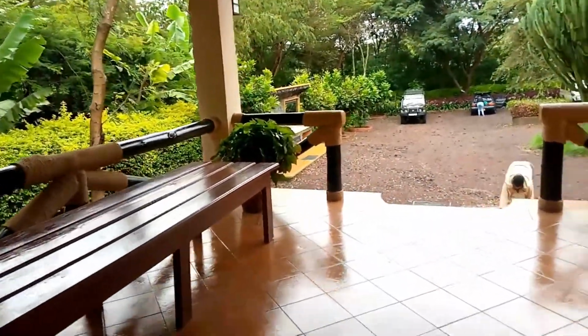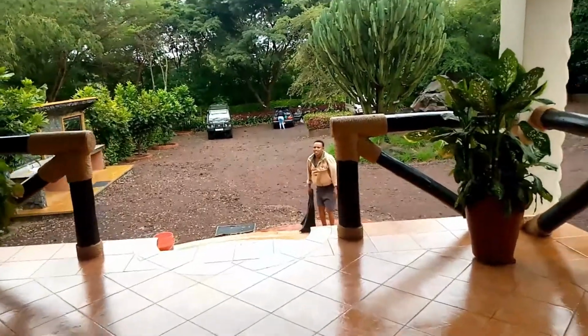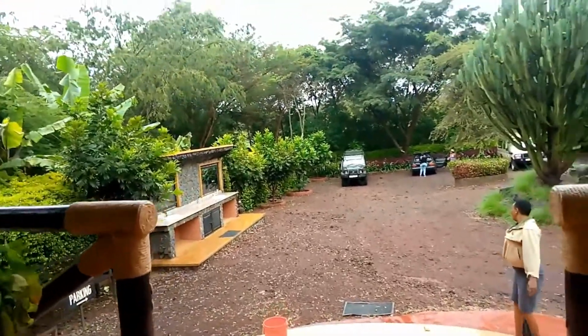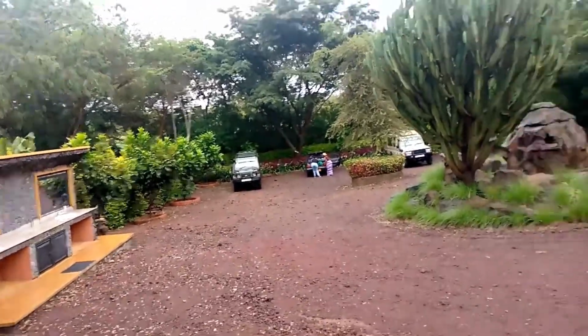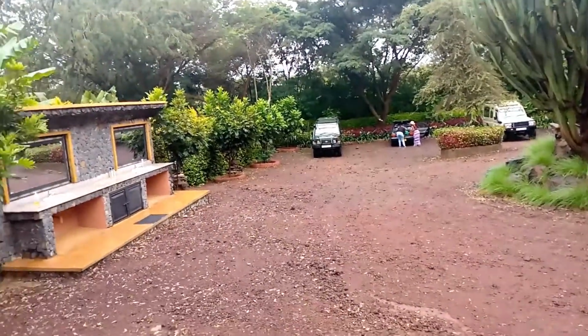Oh, I've just said my goodbyes to these guys. You know, they were proper lovely to help us and everything. Asante! Asante! We're finally in the car on our way back to Arusha.